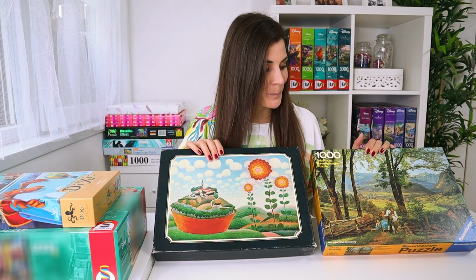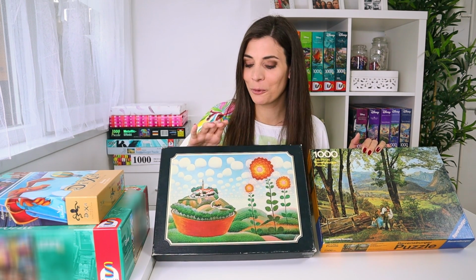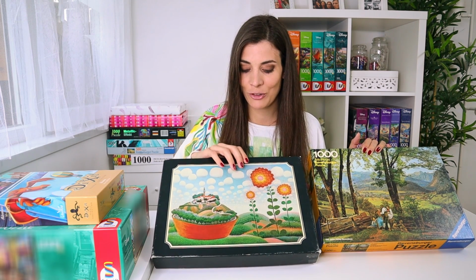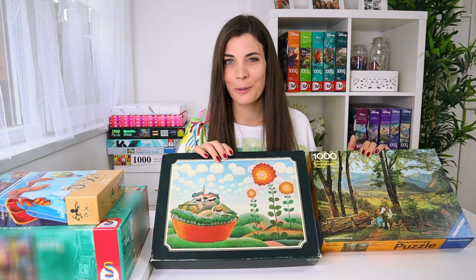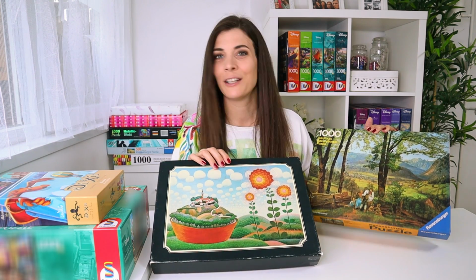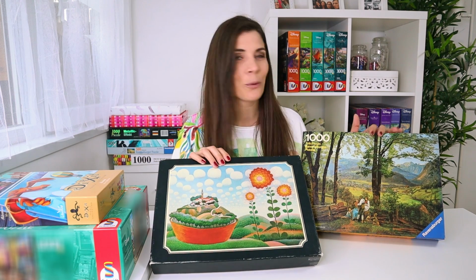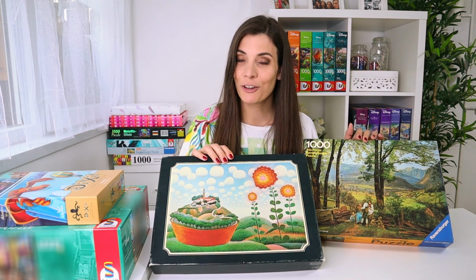So, I think if I did one, I would probably want to do this one, My Little World, because it just seems easier to me and a little bit more enjoyable because this one is just green. And I'm doing the 5K puzzle now, which is also very green, so I kind of don't want to do any green for a long time.